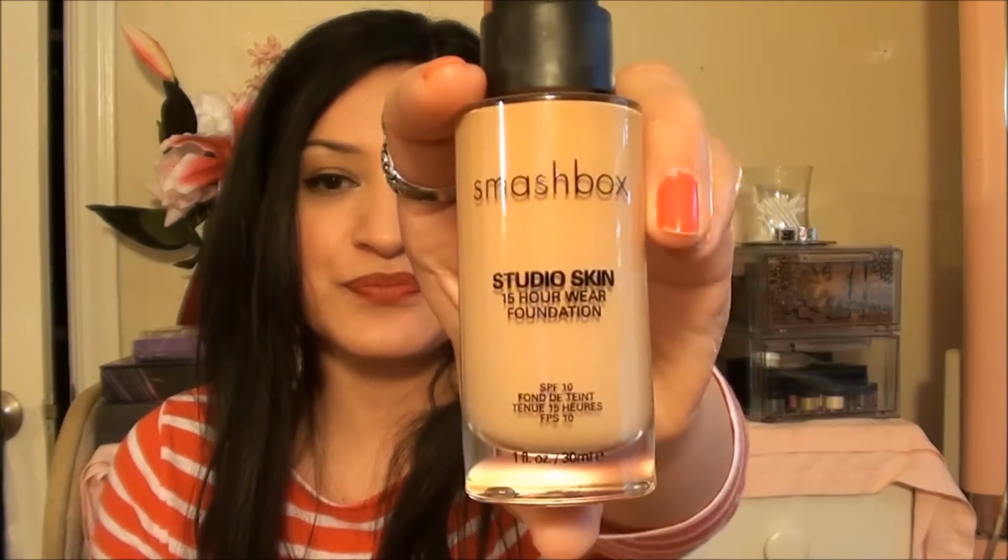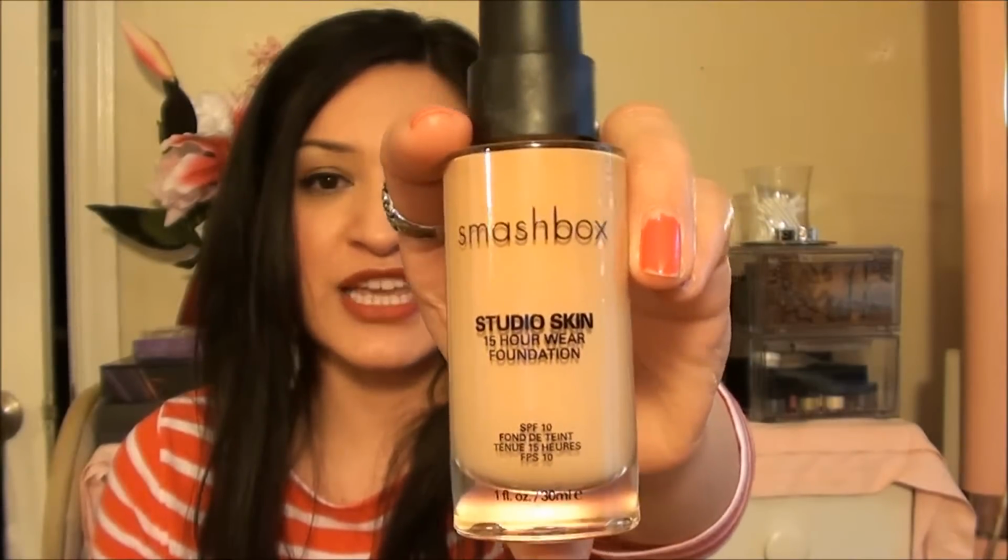My current favorite foundation, which I've been using for about a month now, is the Smashbox Studio Skin 15-Hour Wear Foundation, and it has SPF 10 in it. However, it does not feel like it has any SPF at all. When you feel your skin with the back of your hand, it doesn't feel tacky or sticky. I am wearing it today, and I think it matches my skin tone excellently.